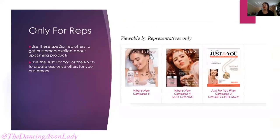Next, now these are the rep only flyers. They include the campaign 5 what's new, the campaign 4 what's new, and the campaign 3 just for you flyer. They are at net prices. I always go through these first. These are always the first thing that I take a look at to see what is the best offer and what are some exciting offers, as well as in the just for you flyers.